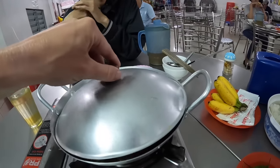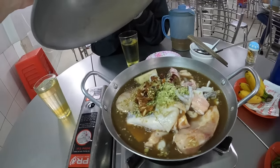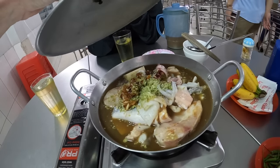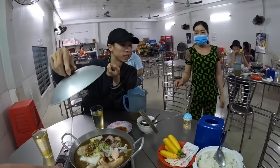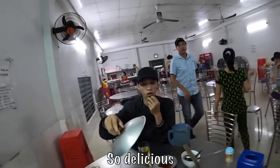I do it before they look. I just want to get a peek. Oh, look at that right there. Lots of fish. Mực. They got the cá tím, so they'll have the eggplant in there. Ooh. Cá gì? Cá hú hay ba sao chị? Cá hú. Cá hú và cá lăng. Ooh, ngon lắm. Ooh, so special.